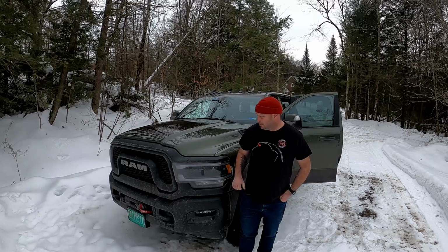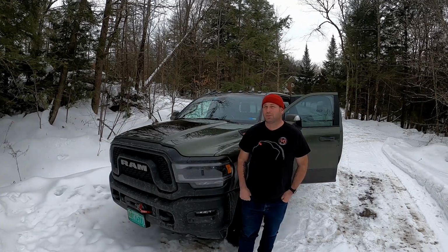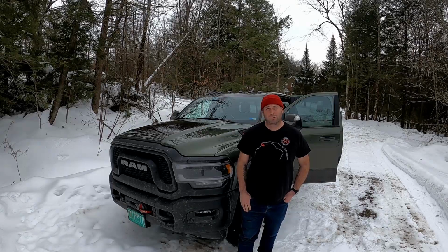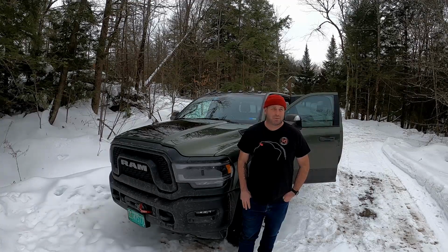Overall, other than the fact that I'm still trying to get used to how big this truck is, I am truly in love with it. It's a joy to drive. It's amazingly quiet on the inside. I haven't had a chance to take it off-roading yet. All of our trails are under about 1.5 to 2 feet of snow here in Vermont, so it's been tough to get out and go true off-roading. Luckily, there are a lot of dirt roads, so I've just been driving around on those side roads to see how it feels.